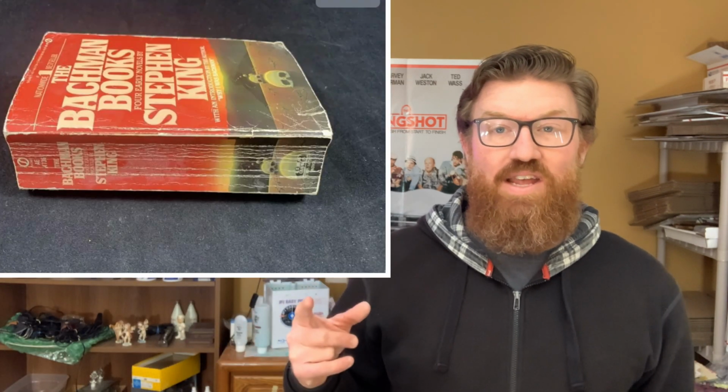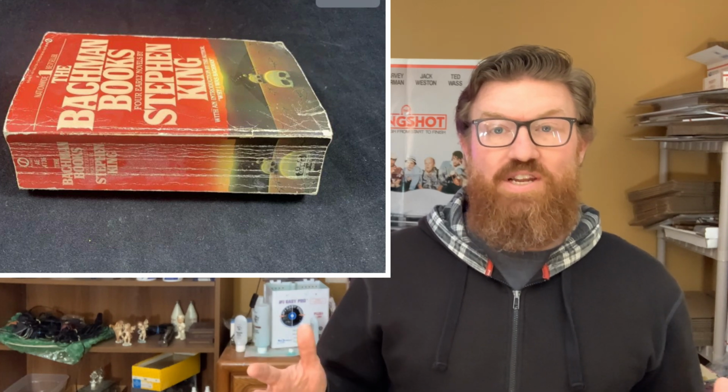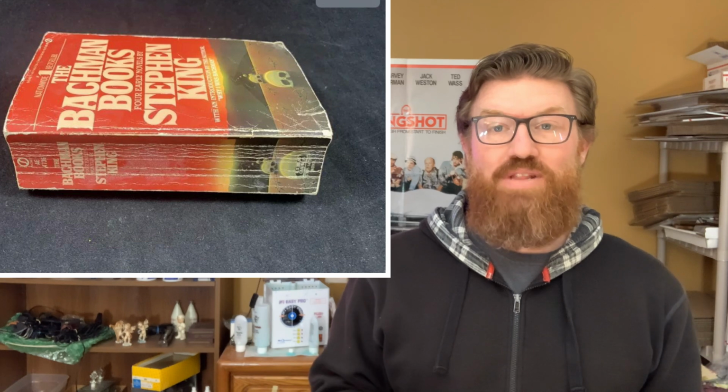But this was my personal book, so I had no cost into it, and you can see here it was very worn. I've read this book many times and it wasn't in great condition, but it still sold for $34.95 plus shipping.